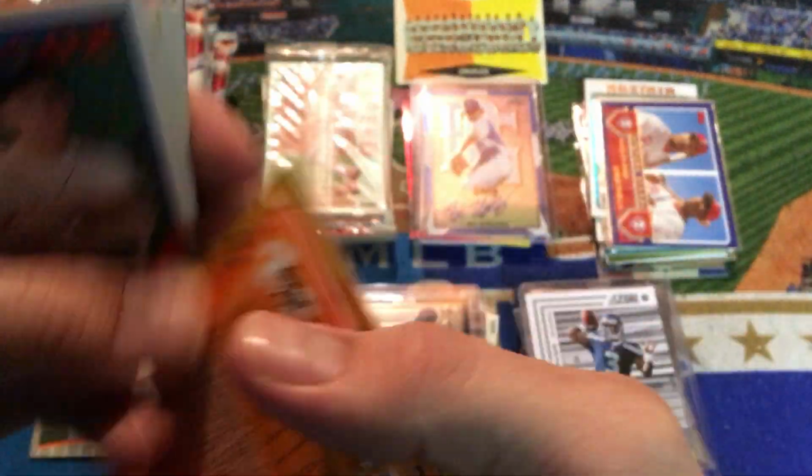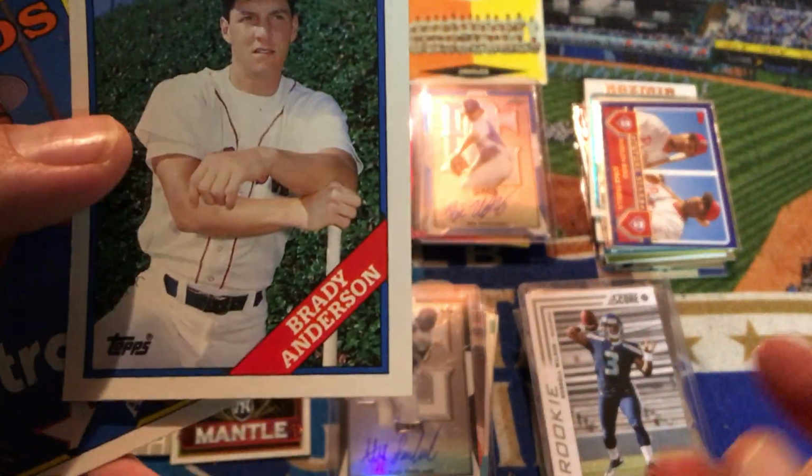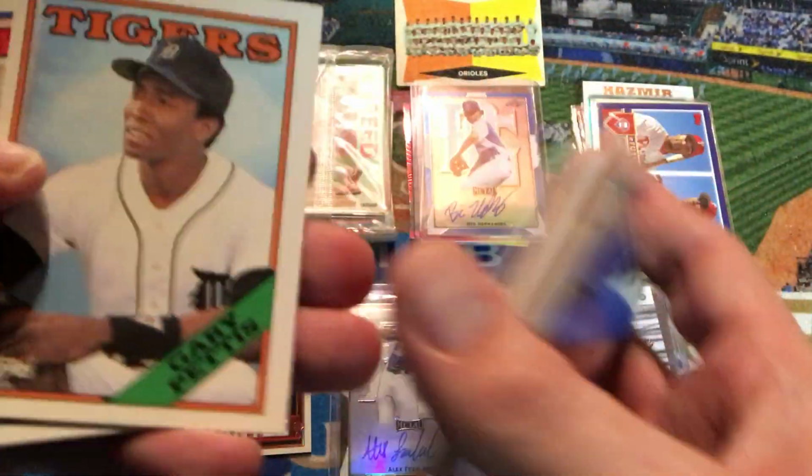Looks like 88 traded. Is that Brady Anderson? It is Brady Anderson. Is that his rookie card? I don't even remember him being with... That might be a Brady Anderson rookie. Remember when he hit 50 home runs and then never did it again?